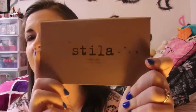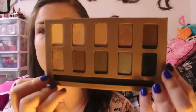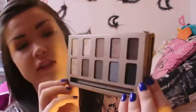Up next, I have a well-loved palette, and I think this is a well-known palette here on YouTube. This is the Stila In the Lights palette. This was $50. It also comes with 10 eyeshadows and an eyeliner, a smudge-proof liner. The liner is in my drawer because I do use it on a regular basis, but this is what the palette looks like. I love Kitten, and I actually really like this palette.